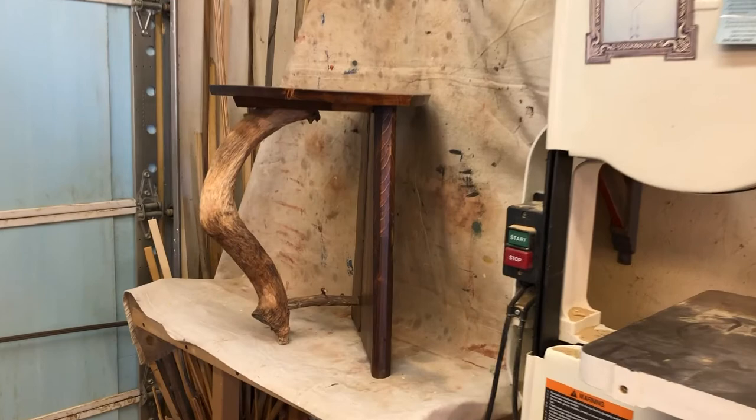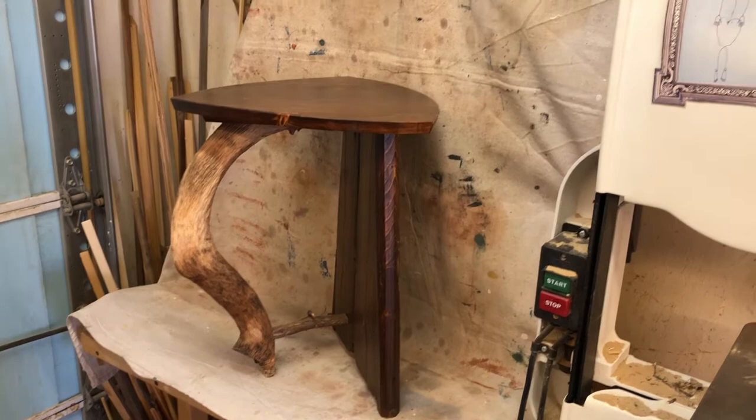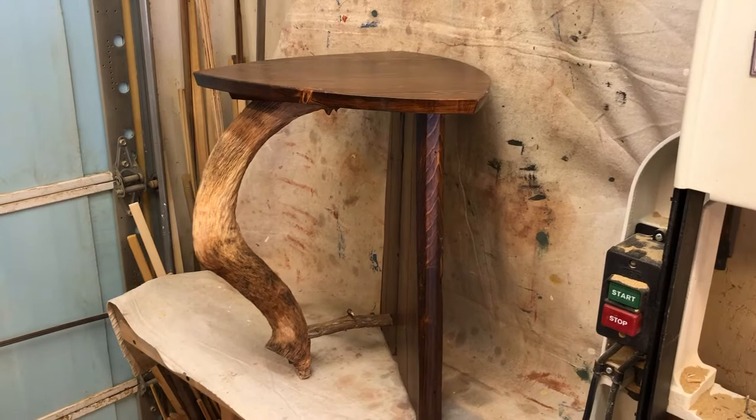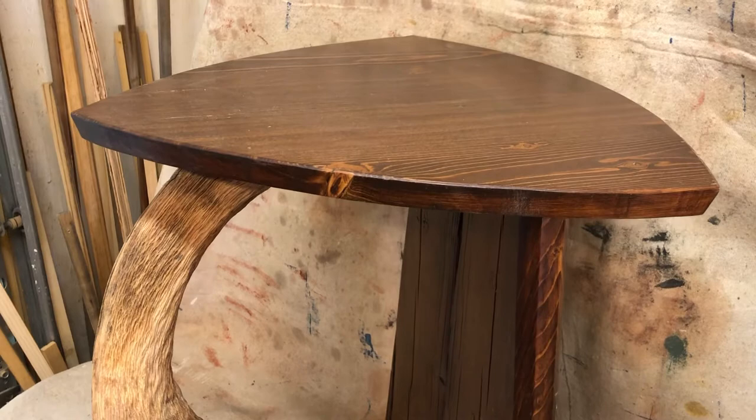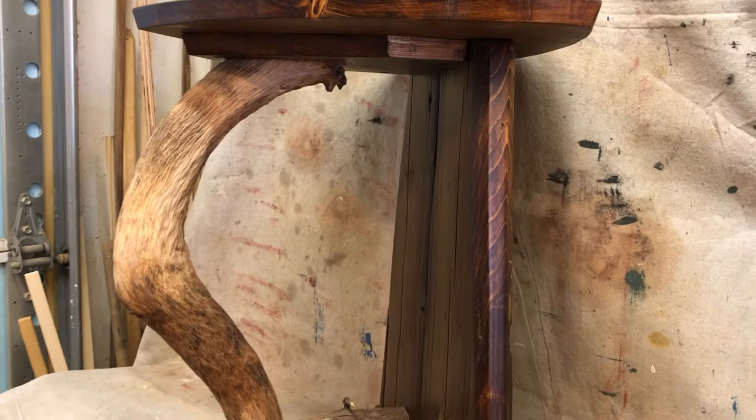This is one of the tables I've made fairly recently. I like to call my style rustic contemporary or contemporary rustic because I like to combine geometric forms with just natural branches. So this is a piece from just a pine top and back. And then the branches are from an oak piece that I found and that spoke to me and just said, I want to be a leg on a table. And so I took care of that.